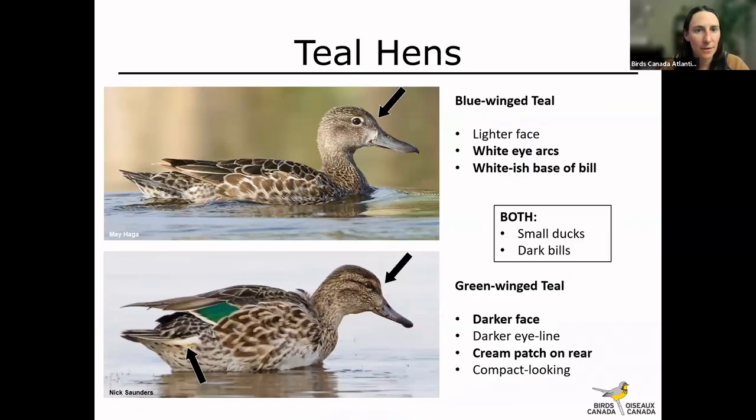Okay, let's do a little comparison of our two teal species hens, top to bottom here. The blue-winged teal is on top and green-winged teal is below. And we're going to concentrate on the face here for them. The blue-winged teal has a generally lighter colored face with those white eye arcs above and below and paler colored feathers at the base of the bill, compared to the green-winged teal, whose face generally is darker because of the lack of those white eye arcs and whitish feathers at the base of the bill.